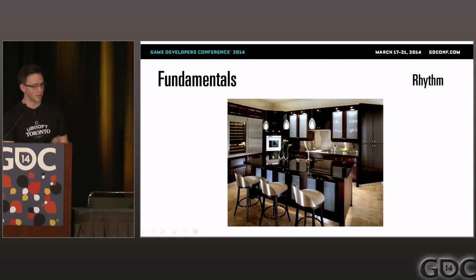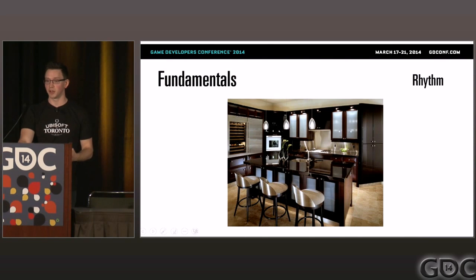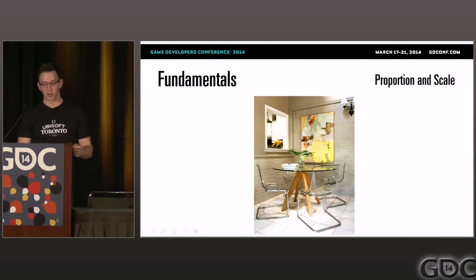This space has no rhythm, or very little. And so your eye is stuck. It doesn't move about as much as it could. You can look at proportion and scale.